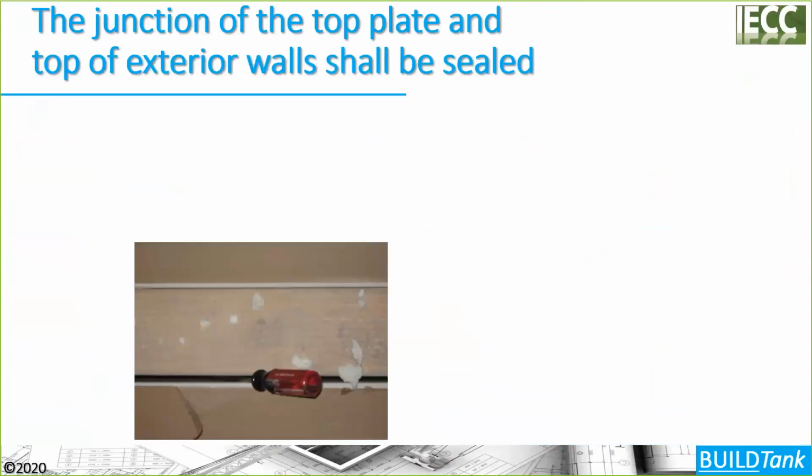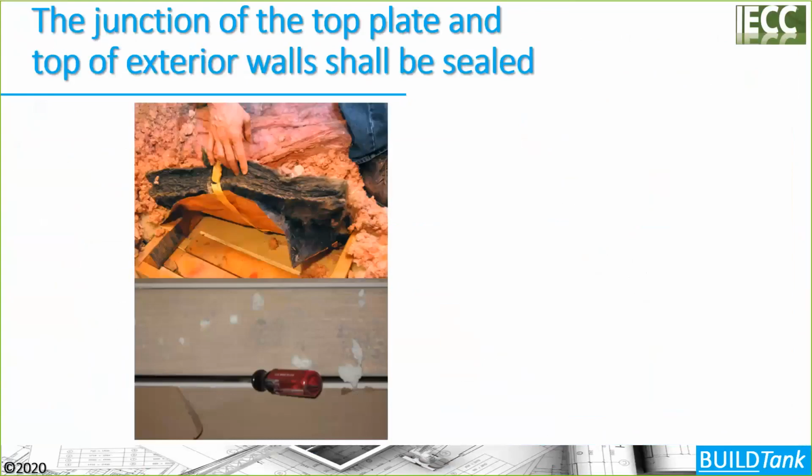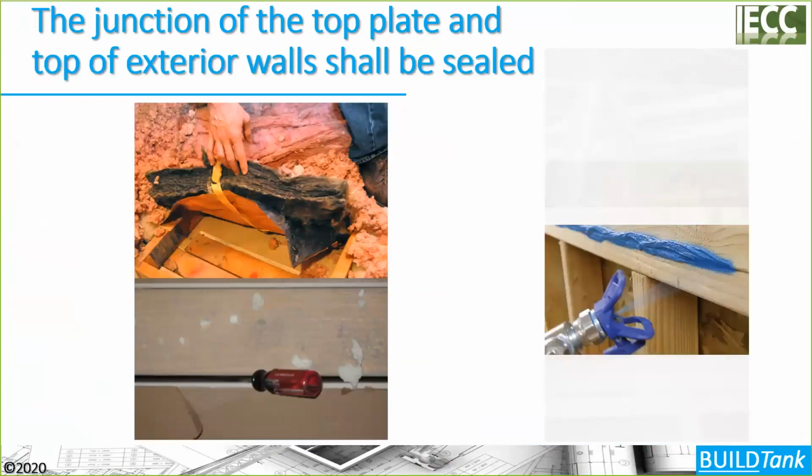The junction of the top plate and the top of exterior walls that are adjacent to unconditioned spaces need to be air sealed here. So in this picture, we're looking down on a top plate, standing in an attic. You can see large gaps between the top plate and the drywall, and the subsequent air leakage that turned this pink bat black because of so much air moving through the material here.